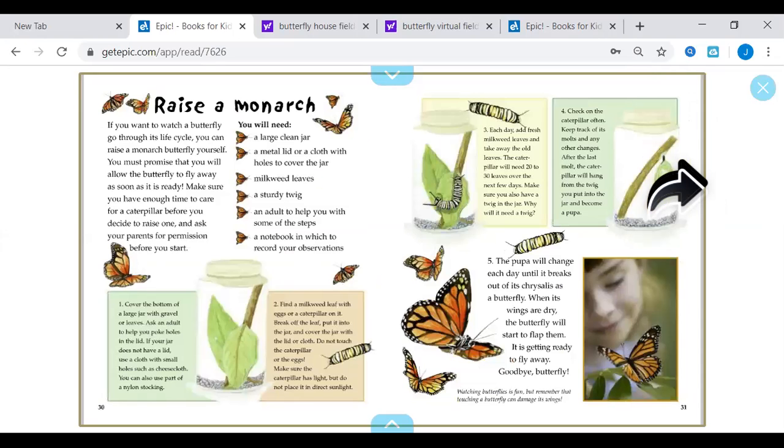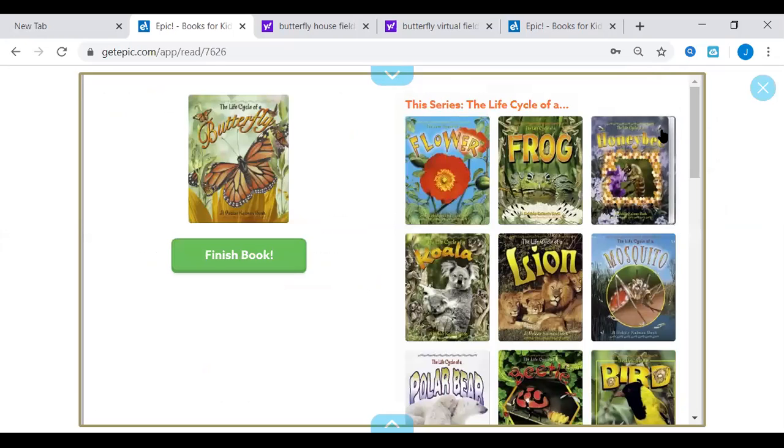All right. On this page, you can raise a monarch, and this tells you what you can do to have a successful hatching. All right. I wanted you to have a little background information on the life cycle of a butterfly before we actually visit.